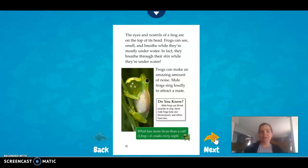Frogs can make an amazing amount of noise. Male frogs sing loudly to attract a mate. Did you know male frogs use throat pouches to sing? Some male frogs have one throat pouch and others have two.